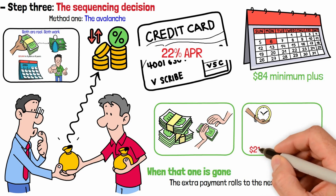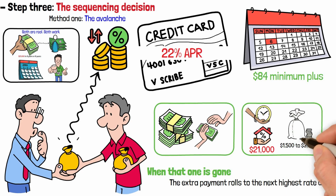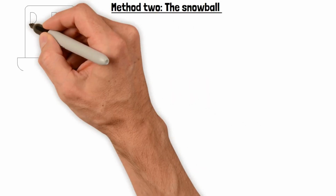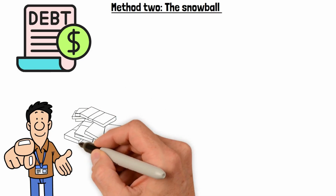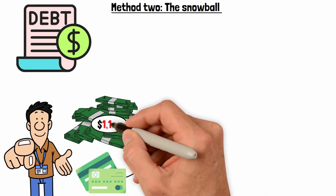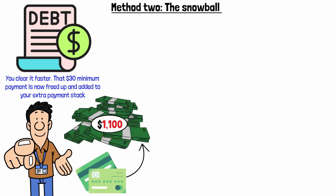On a $21,000 non-mortgage debt load at mixed rates, the Avalanche typically saves $1,500 to $3,000 in interest compared to minimum payments only. Method 2. The Snowball. You make minimum payments on every debt. Your entire extra payment goes to the smallest balance first. When that one is gone, the full payment amount rolls to the next smallest. In the example table, your first target is credit card 2 with $1,100. You clear it faster. That $30 minimum payment is now freed up and added to your extra payment stack.